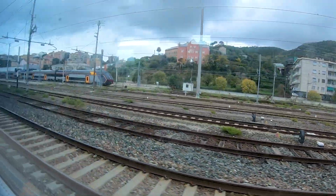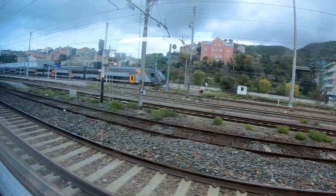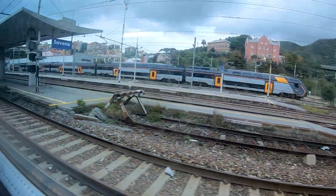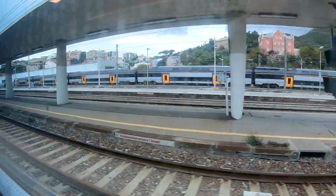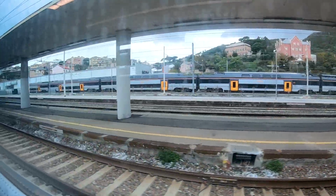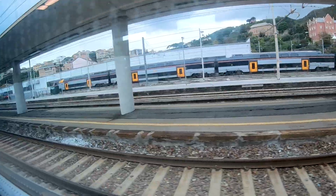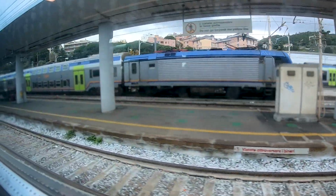Here we are now approaching the station of Savona. In this case I chose this railway line and this train because I wanted to see this interesting railway line, but as you can see in the background there are also a lot of other interesting trains in Italy. So as I said, there will be hopefully more videos from Italy soon.